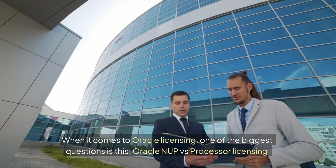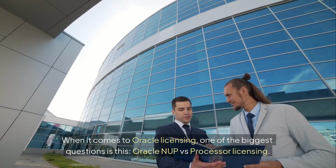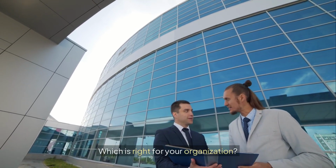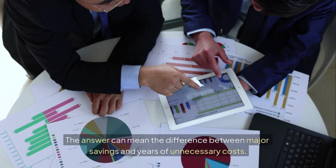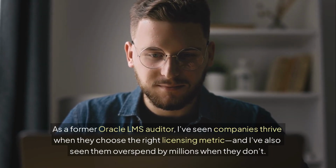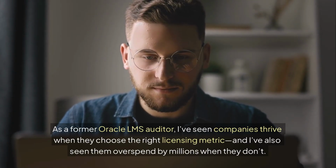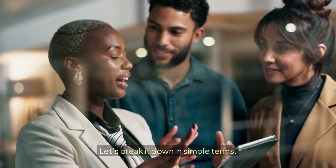When it comes to Oracle licensing, one of the biggest questions is this: Oracle NUP versus processor licensing. Which is right for your organization? The answer can mean the difference between major savings and years of unnecessary costs. As a former Oracle LMS auditor, I've seen companies thrive when they choose the right licensing metric, and I've also seen them overspend by millions when they don't. Let's break it down in simple terms.